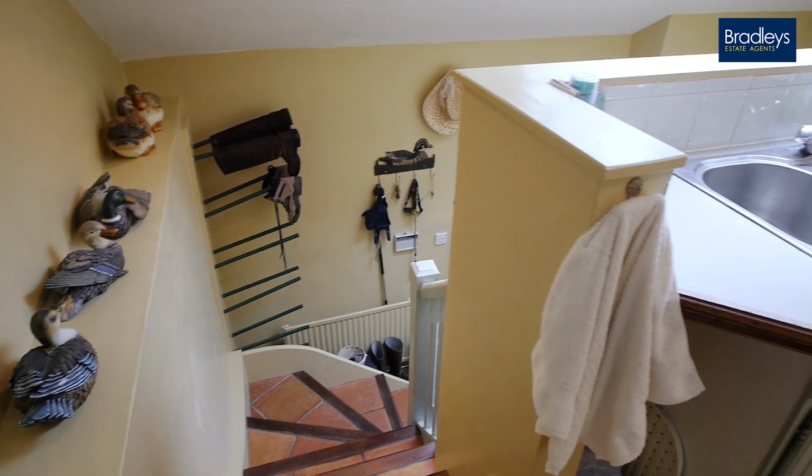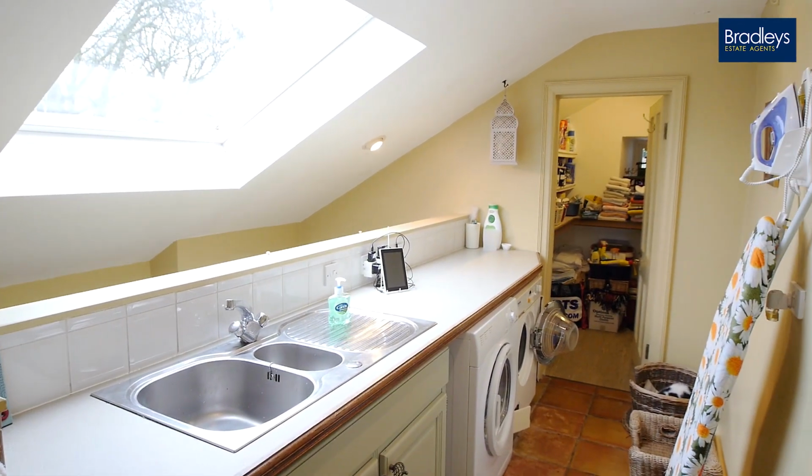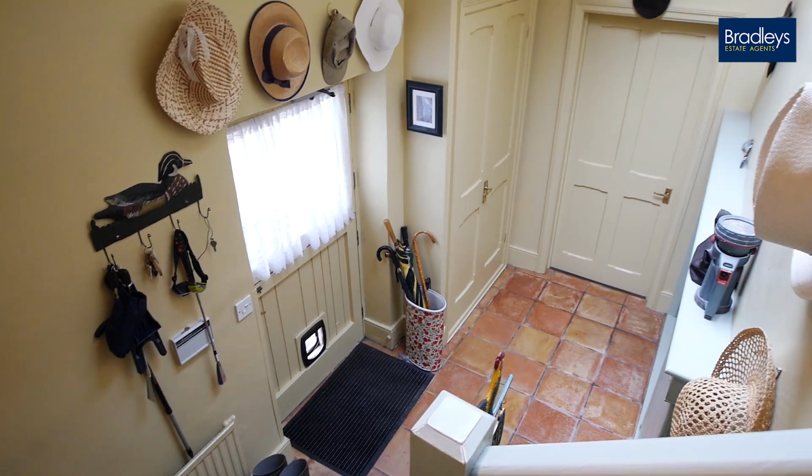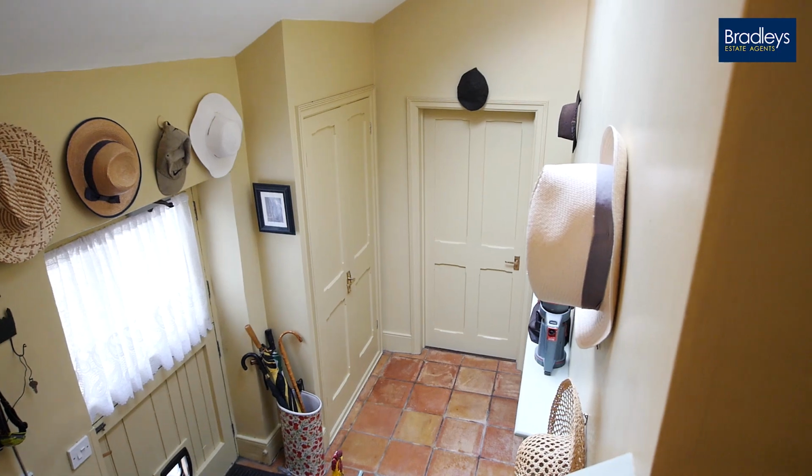Just off the kitchen there's also a utility room and boot room. There you have access straight from the front of the house, ideal when you're gardening because you come straight into the boot room, and there's a cloakroom there as well. And there is a staircase just off the kitchen, and that leads up to the master bedroom.